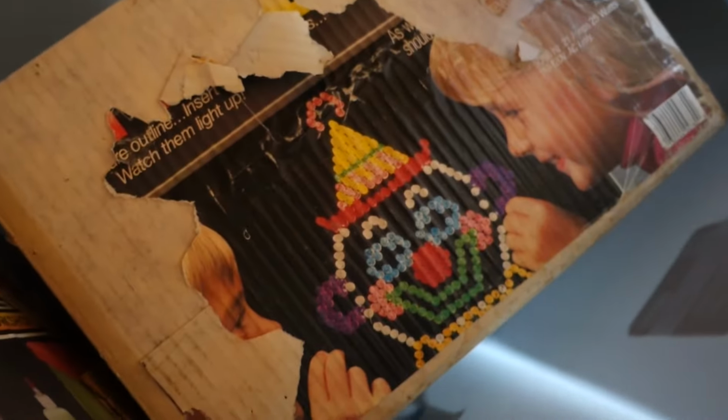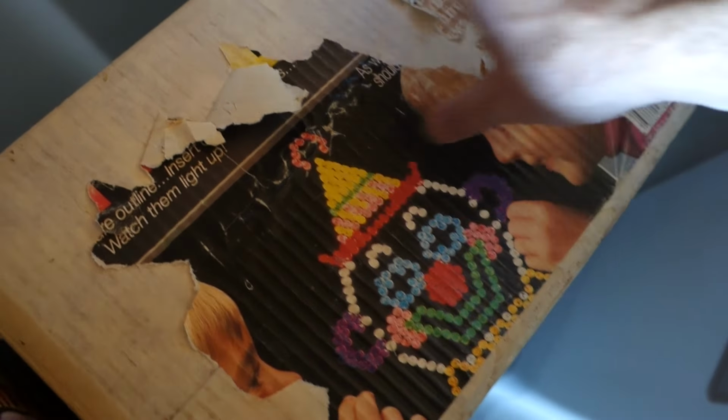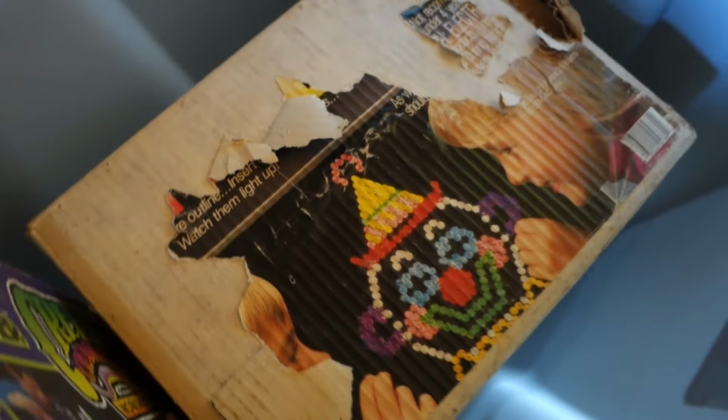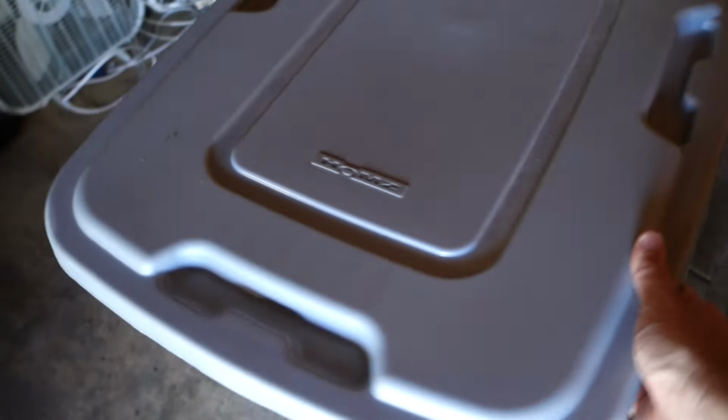And that same thing applies to this, even though it's beat up like crazy. Lite-Brite. Anybody remember that from back in the late 80s, early 90s? That was when I was loving this kind of stuff, and I just can't get rid of it. So that's what happens when you hoard. But either way, this has to get moved out.